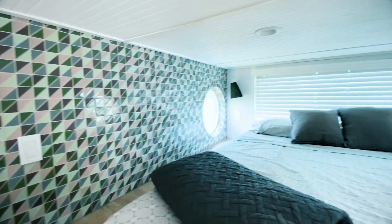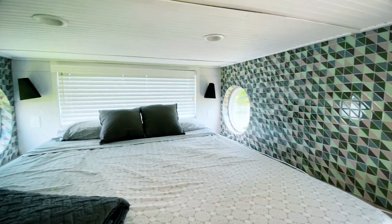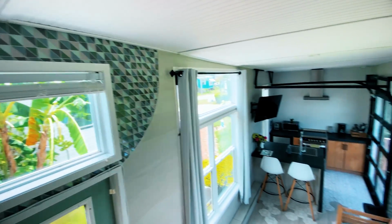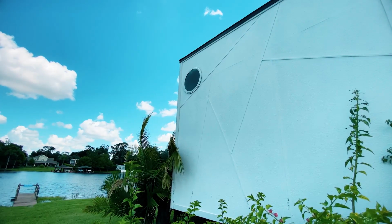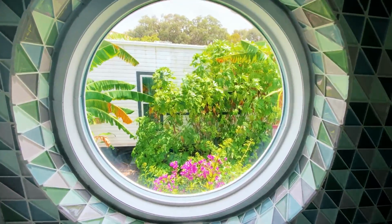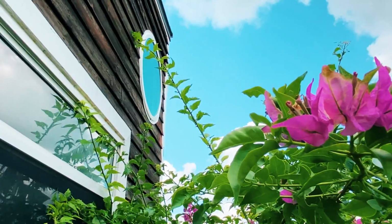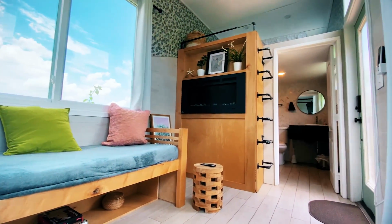Okay, so we're in the loft, and if you can't tell, it is extremely cozy up here. We have a comfortable queen size bed, lots of natural lighting, and the coolest part is definitely these porthole style windows. It really gives it that nautical feel, which is perfect for the setting that we're in, Florida, hello. The benefits of having a lofted bedroom in your tiny home is that it frees up so much space for more things. For example, in this build, below this lofted bed is a full-size bathroom.